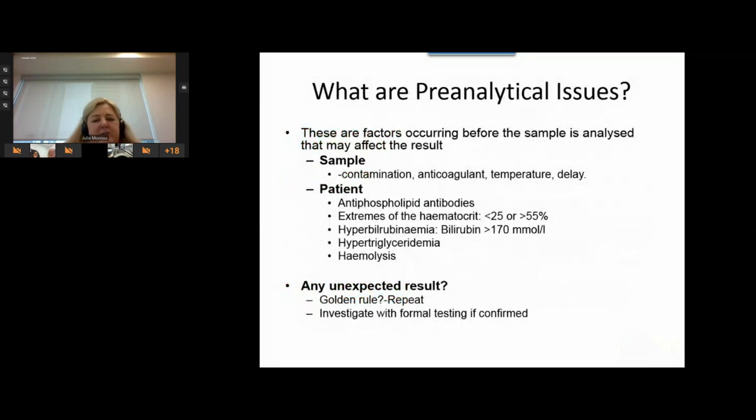So just a little bit more about pre-analytical issues. These basically relate to either the sample or the patient. So sample issues that can occur might be contamination, or you might have collected the sample into an anticoagulant when you're meant to use a capillary sample. We're talking about looking at the effects of enzymes when we're talking about clotting, and enzymes, as you know, are susceptible to temperature and they also decay. So if you delay in doing the test, the enzymes can go off.